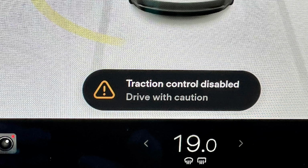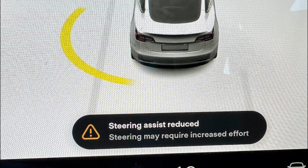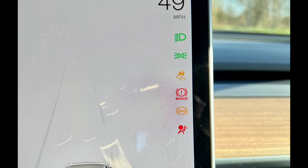So what happened to this car? What went wrong with it? On a recent trip to Milton Keynes, we had a whole heap of error messages come up. The traction control disabled, the stability control disabled, the power steering developed a fault, the autopilot features stopped working, and as you can see here, the airbag stopped working as well. It had no parking sensors either.